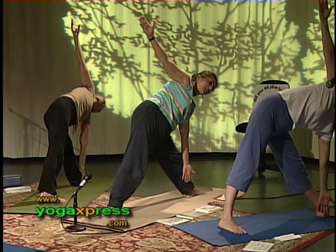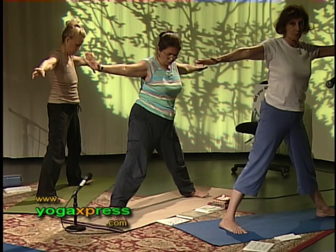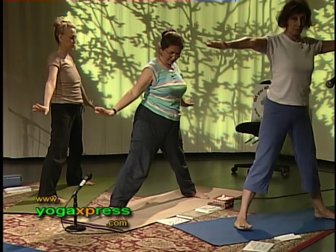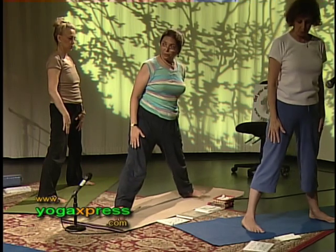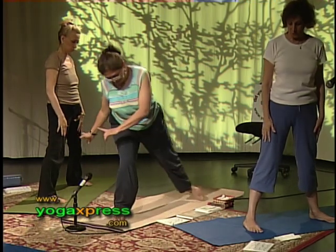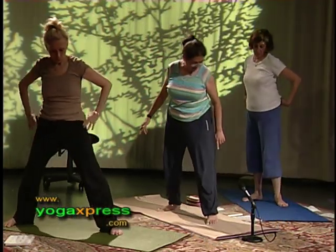Inhale, let's come up. Bring your right arm up. Left arm comes down. Exhale, bring your toes back in. Exhale, bring your arms down. Actually, we probably could have transitioned straight away. Never mind. Put your brakes on. Now this time, let's turn the other way. Let's give ourselves a reason for bringing our arms down.